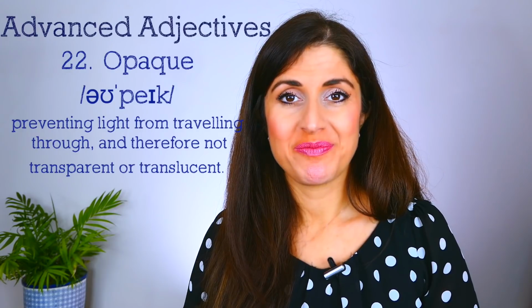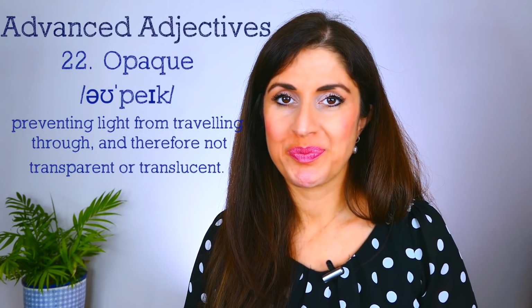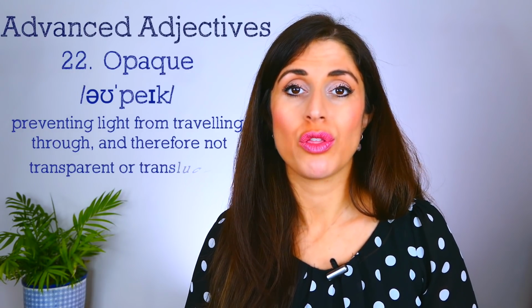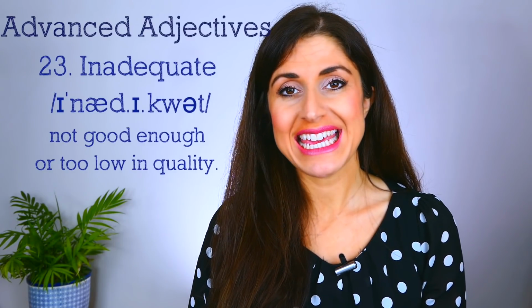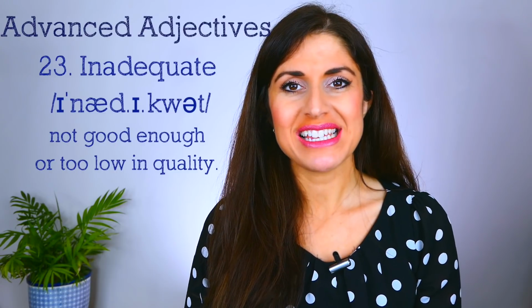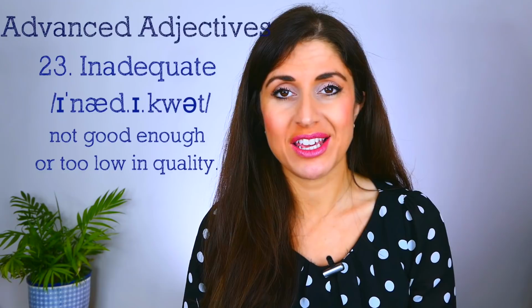22, opaque. Opaque, something that is preventing light from travelling through, and therefore not transparent or translucent, so you cannot see anything through it. Number 23, inadequate. His homework was inadequate. Basically not good enough or not to a good enough quality or standard.